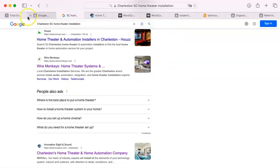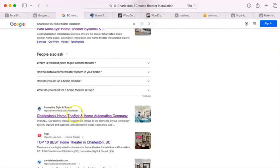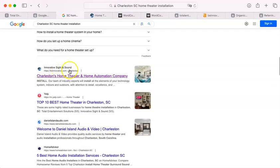Now, I'm going to show you the first place that I come across is Innovative Sight and Sound. Charleston's home theater and home automation company, they say. Now, I don't know where they're based. Maybe they are based there. But the fact that they put that on a web page makes it true to the Google algorithm. So all you have to do is say something in order for it to be true to the Google algorithm. So I'm going to call Innovative Sight and Sound your big Google competitor.